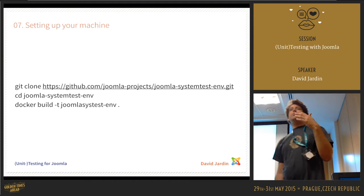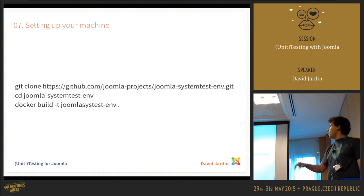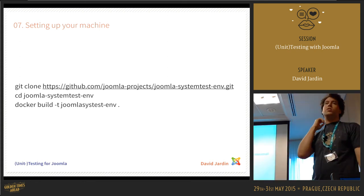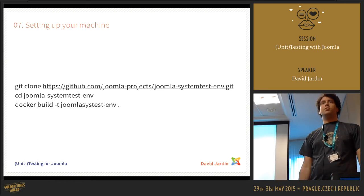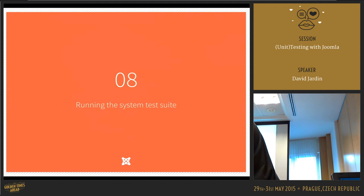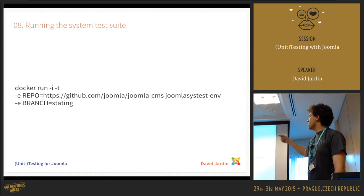We packed all of those necessary things, so a LAMP stack, Selenium, the WebDriver API, a headless browser, and all those kinds of things in one Docker container, which is available on GitHub. You can clone it, change the directory, and then let Docker build the actual container. This stuff has to install once to build a container, and then you can run it very conveniently. And if you do so, you tell Docker to run it.